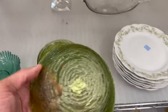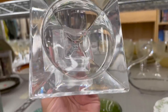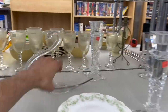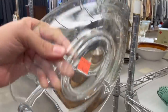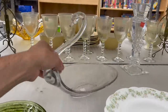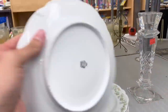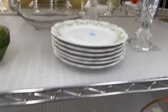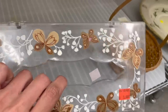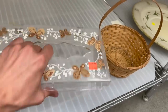We have the Anchor Hocking. Look at these candlestick holders. I don't know who would make those. That would be a Google Lens. And we have the swan. That's pretty. I wish it was a color, though. $8.99 ain't too bad. I don't think it's made by Viking or anything. No, it's not. We have these porcelain plates I think we looked at last time. Oh, we have a vintage tissue holder. Look at the butterflies on there. Wolf products. And that's only $3.99.